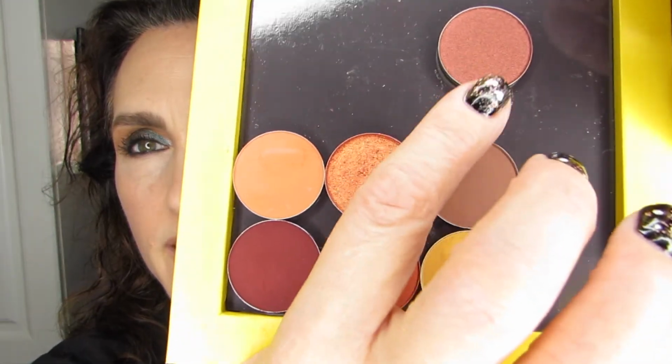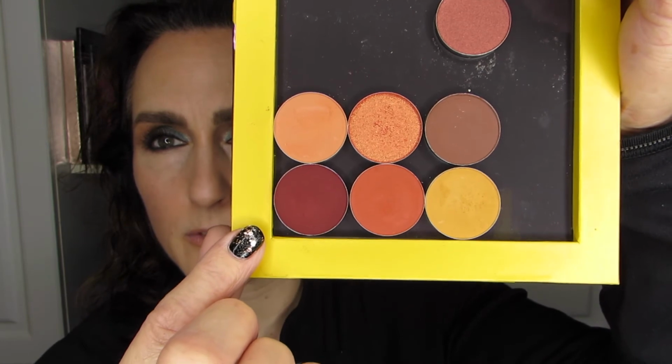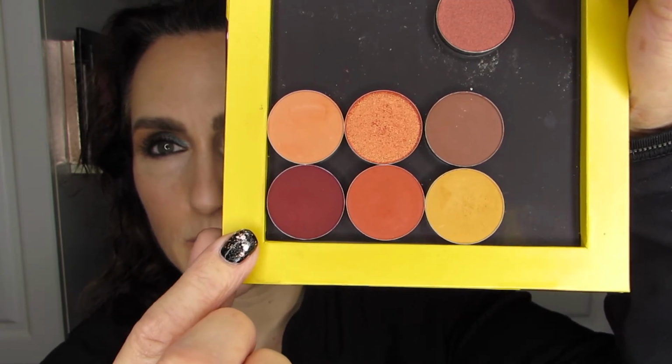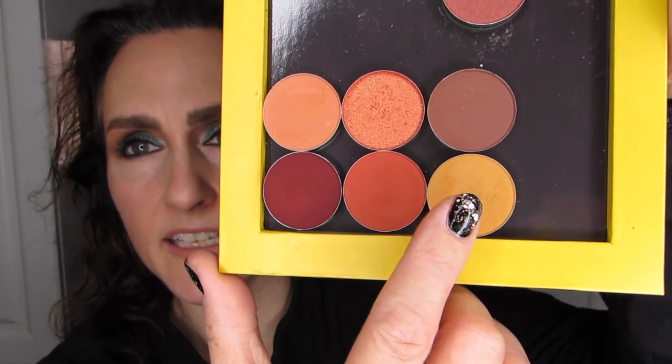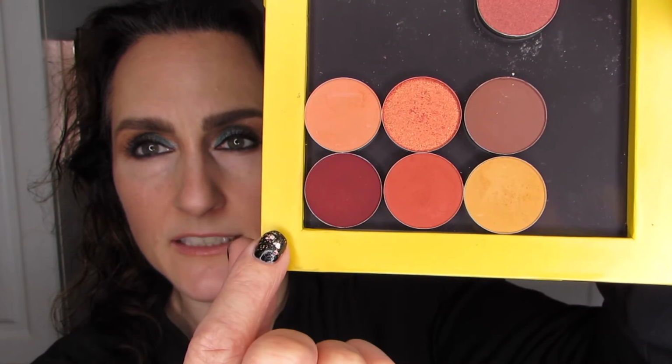Now this is a depotted palette, but I will show you what it is. Not this one up here, that's a single from Colored Rain, but this down here, this set of 6, this is the Beauty Rust from Colored Rain, and that definitely gives me the fall vibes. I mean, it's got the burnt orange and the yellow and the beautiful duochrome similar to the Huda Beauty palette. And I really like this assortment of colors, and it definitely speaks fall to me.